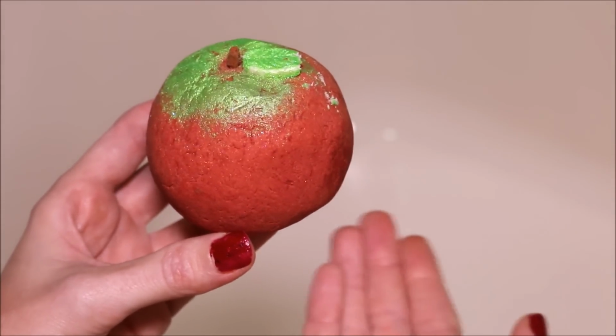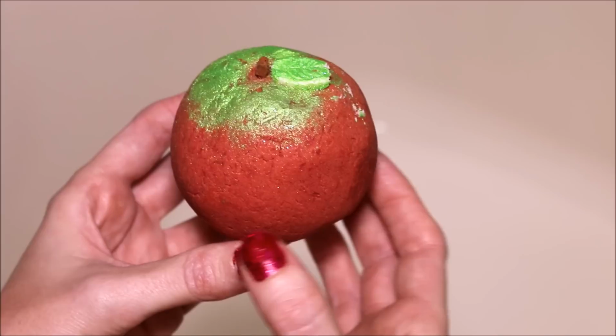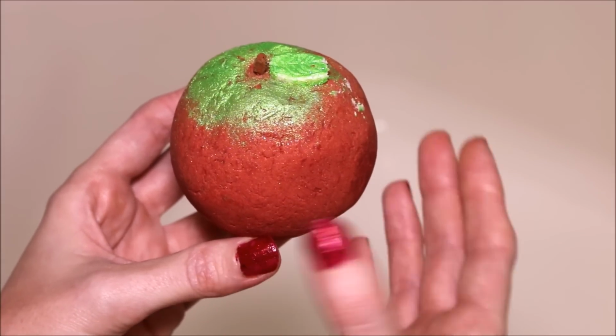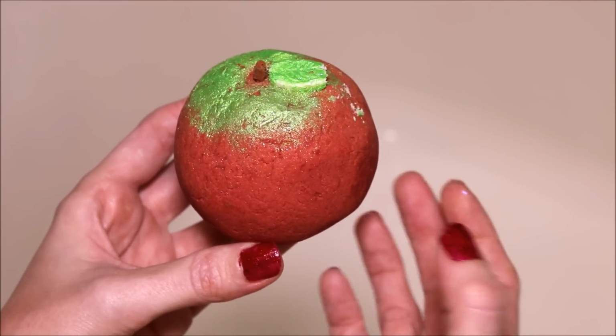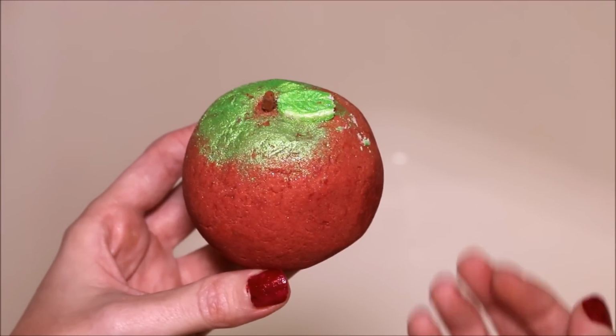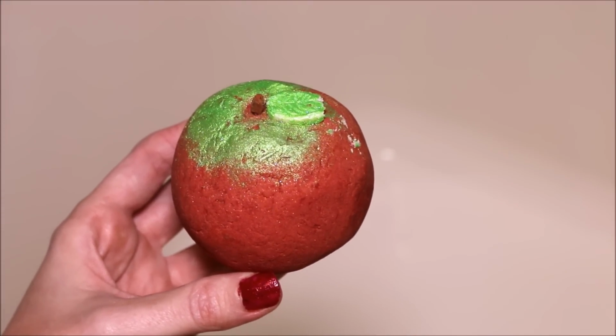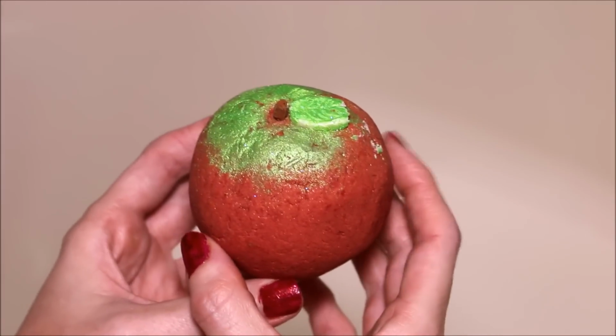And the reason this is the poisoned apple is there is a black core inside. So I'm not gonna cut this open, but we should be able to see that when I crumble it up underneath the water. And this scent is obviously an apple scent. It's very sweet, crisp apple smell. So I'm gonna turn on my water and we're gonna get some bubbles made.